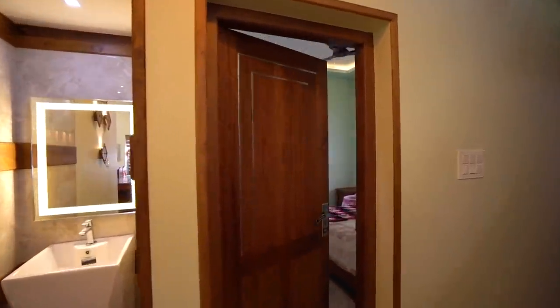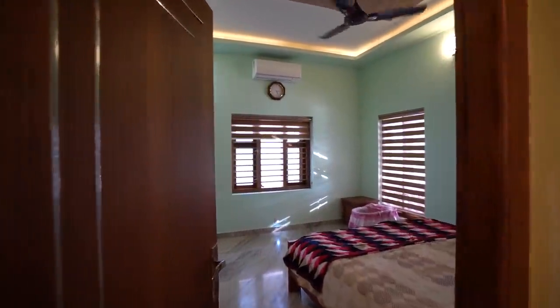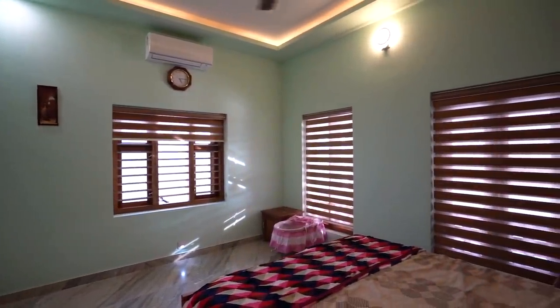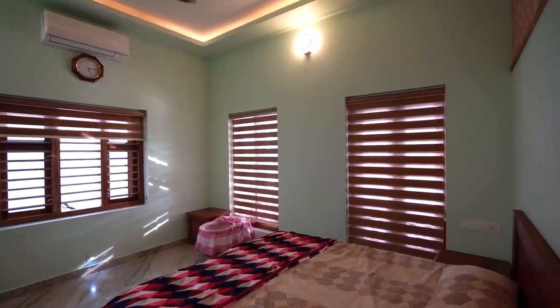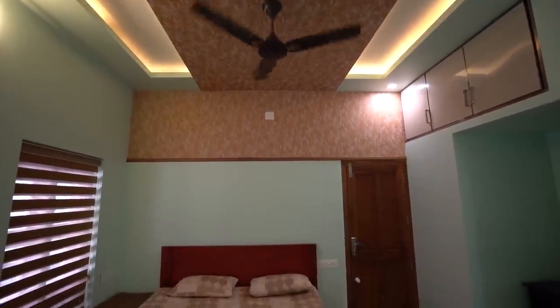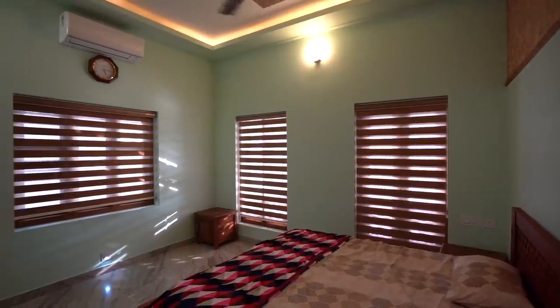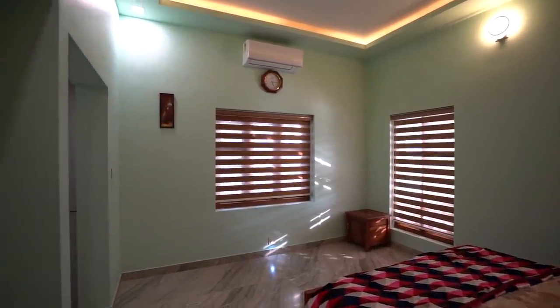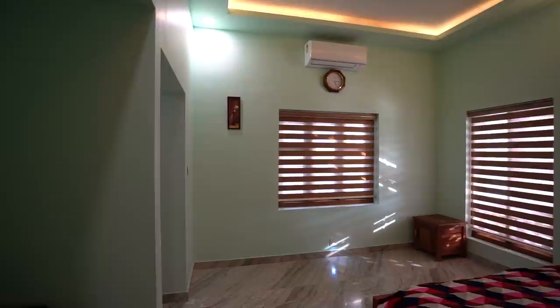Now we can check the bedrooms. See the bedroom arrangements. The bedroom ceiling has a design with gypsum and LED lights. Bedroom is air conditioned and bath attached.